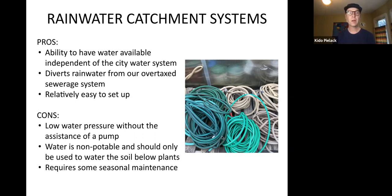The cons of rainwater catchment systems is that you need to work with low or no pressure. Basically what that means is that unless you have the assistance of an electrified pump, you do not have water pressure. So you're either watering with a watering can or a low-flow drip irrigation system, like I was talking about earlier. You don't have the ability to use the hose, or the different hose options like I was showing earlier. And they do require some seasonal maintenance.